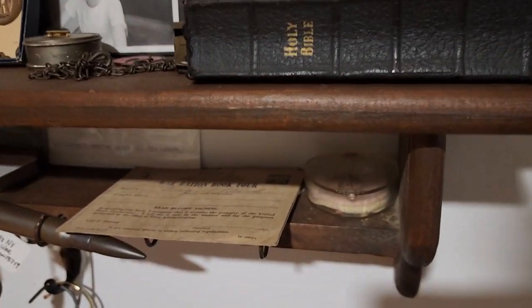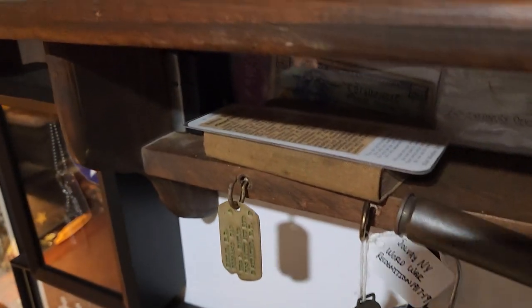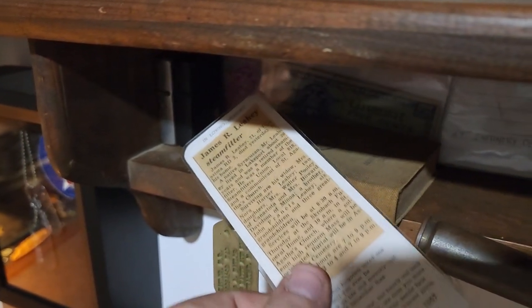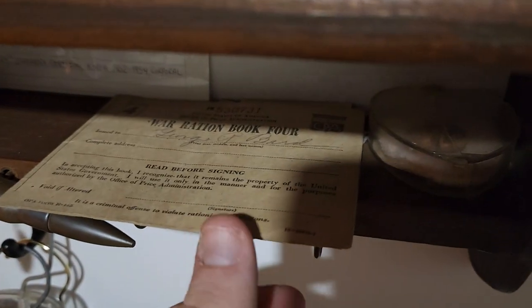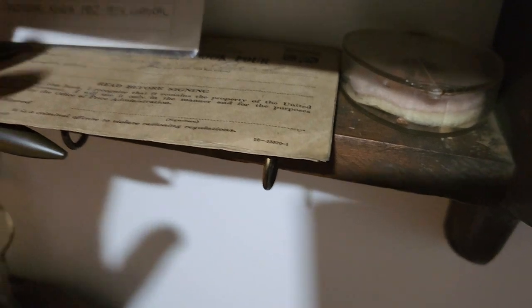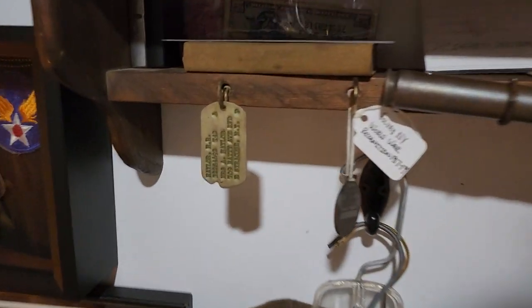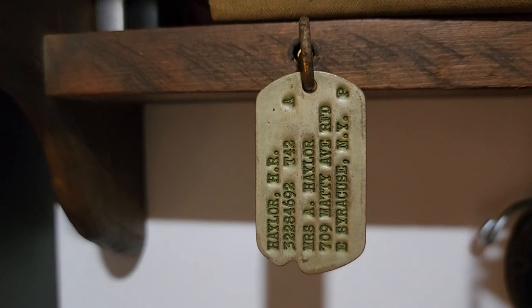Also his Bible. Have a couple of Syracuse items down here. This is a World War I item from a Syracuse veteran and his Bible. Have an autograph from a member of the 24th Infantry Division who was in Korea. And right over here is a Syracuse, not Syracuse, Jordan resident, George Bard, who actually lived on one of the streets that we bought our first apartment on. So I thought that was pretty interesting. Also have a dog tag for Mr. Haler right here from East Syracuse.